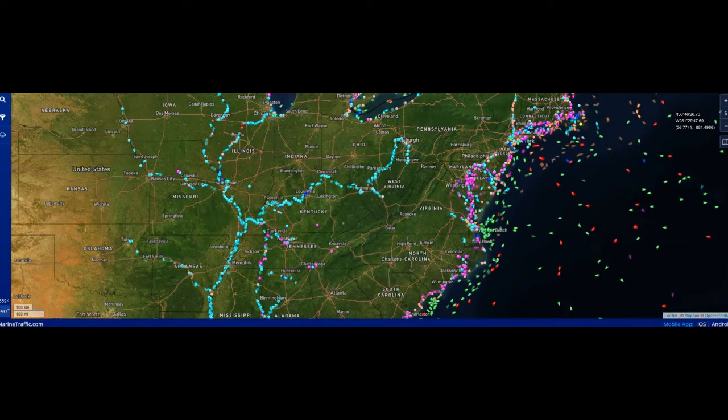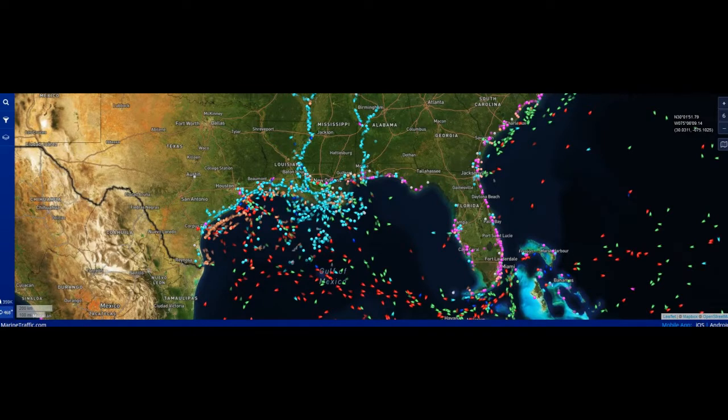The orange ones are pleasure crafts or fishing vessels, and the turquoise ones are barges on the river. There are a few blue ones, and those are passenger ships. You see them around New Orleans, and you can see quite a bit of pleasure crafts around Florida. And then the green ones are actually cargo vessels. You see them mostly around New York and, I guess, part of the Florida area. But anyway, it's interesting to see how many ships are out there every single day.